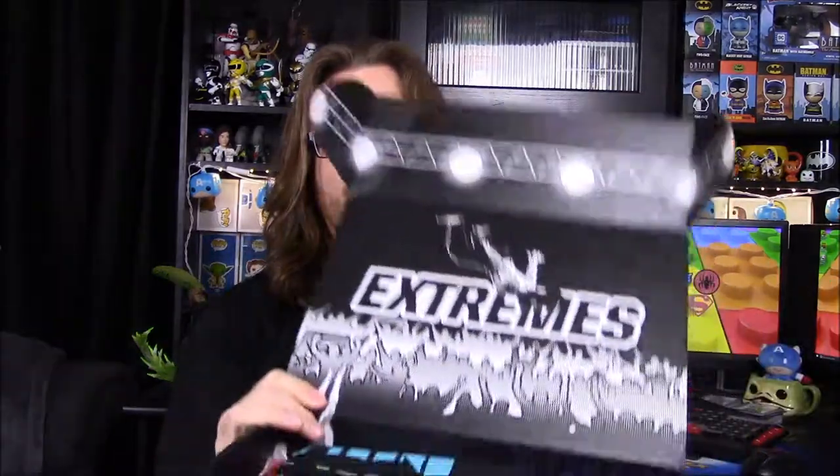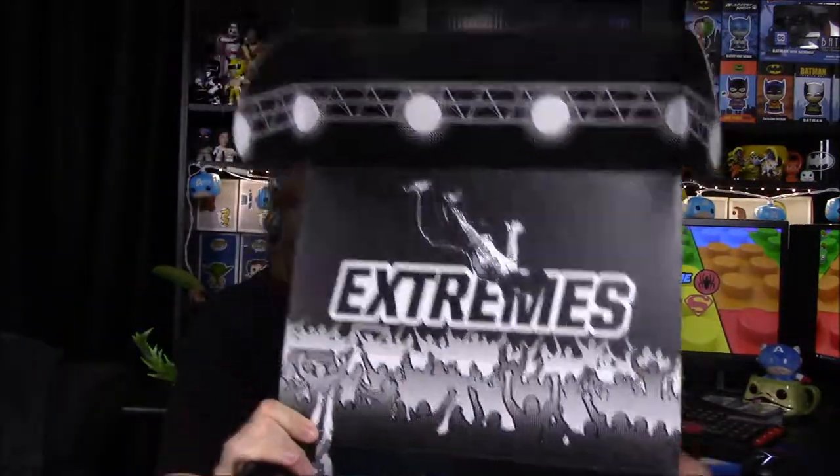Loot Crate and stuff. Now, I cannot remember what the theme they have for this month, so obviously once we open it, we'll find out. But I do remember the... Oh, so it's Extremes, apparently, is the theme. So that's awesome, because we have a picture there on top with Jeff Hardy doing a dive, saying Extremes. So I do remember what our figure is for this month, and I'm excited for that.